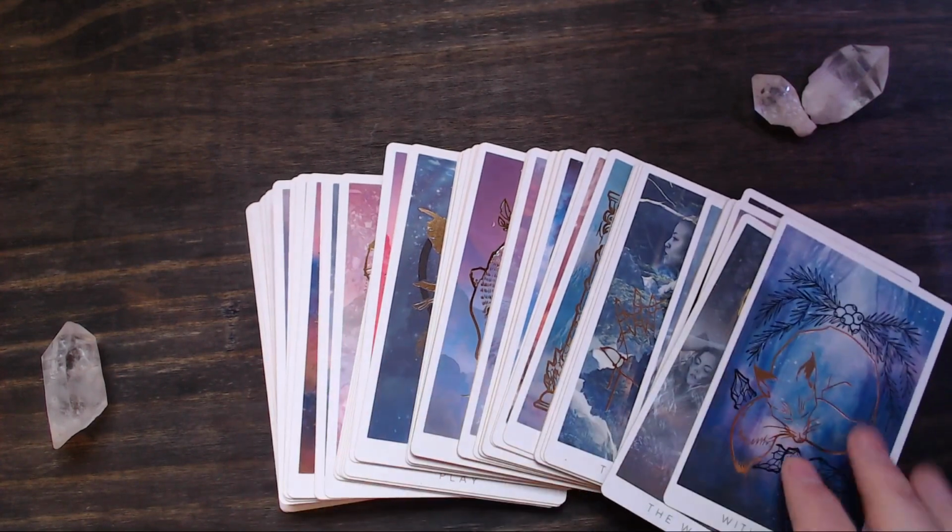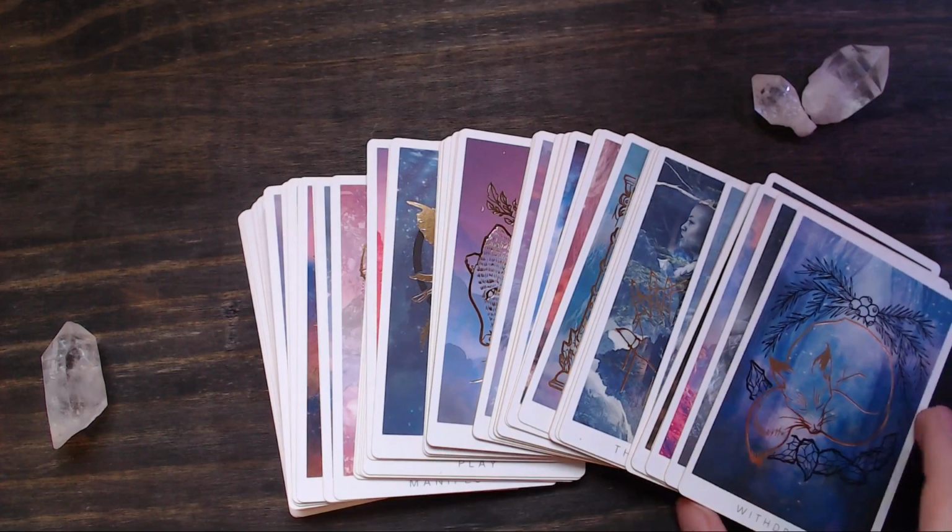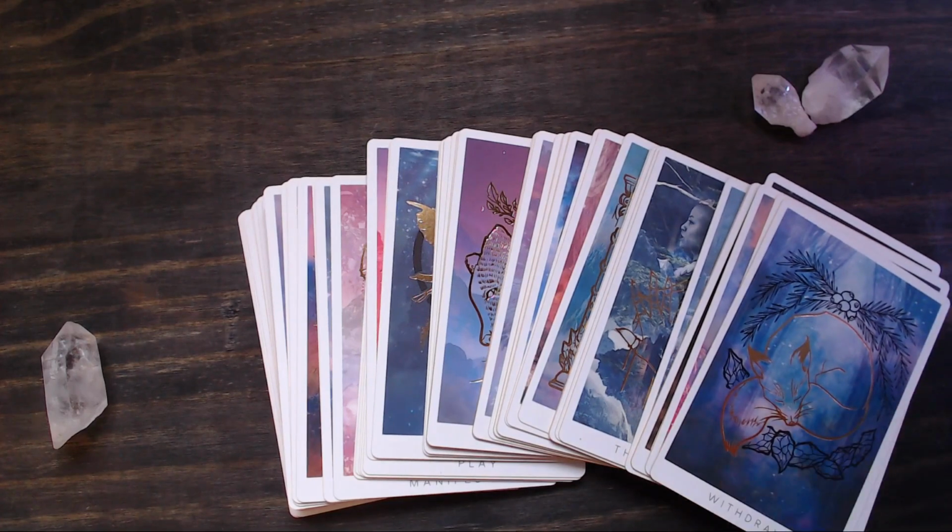I really enjoy it. It has some really cool messages, some different concepts, some different ways of looking at things, and the inclusion of the herbal and crystal associations and things like that. It's just really wonderful. So I'm really happy with this deck. You should definitely check it out.